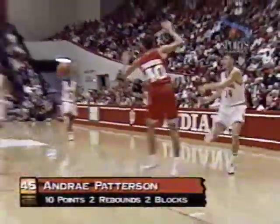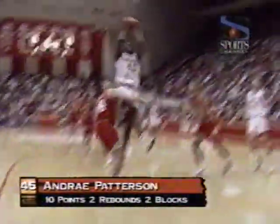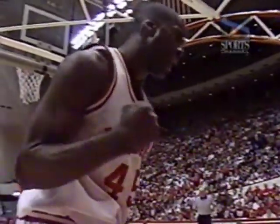Back in Bloomington, let's take a look at Andre Patterson getting up and down the floor. Great pass by Brian Evans, goes in strong, gets the foul. That's what the Indiana people have been looking for from Andre Patterson. And that's our finish line replay of the game.